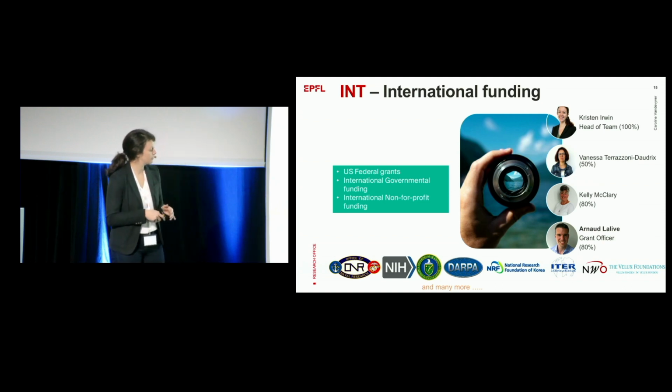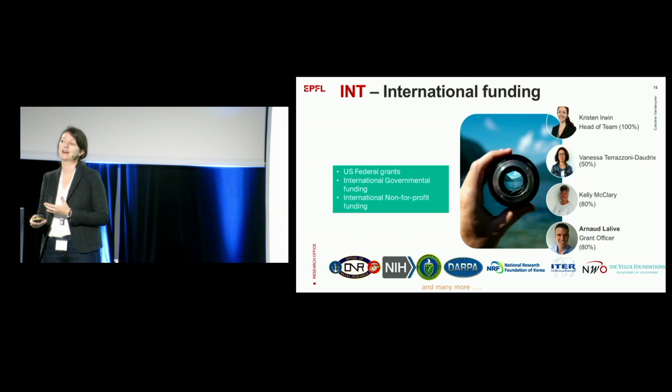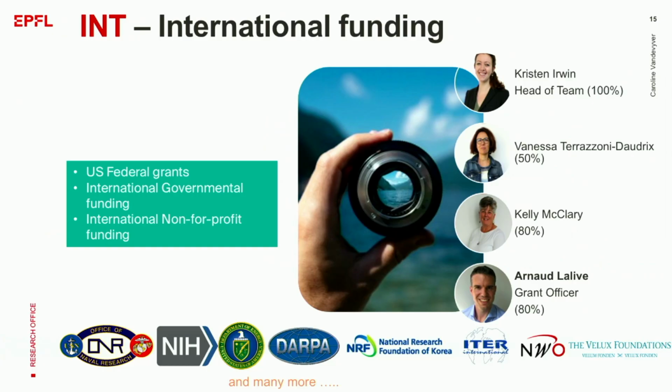And so in terms of what we do, again, you can see a small snippet of the funding bodies we work with. In our portfolio, US federal grants are the most important player, though.